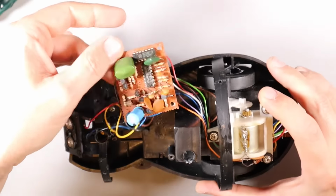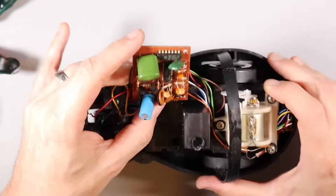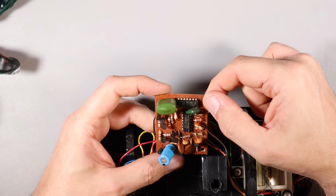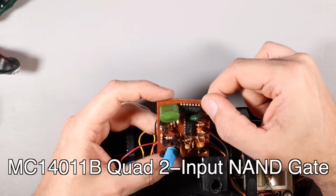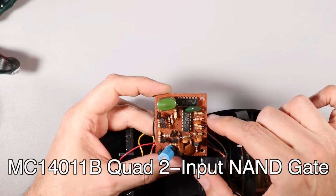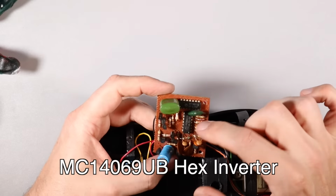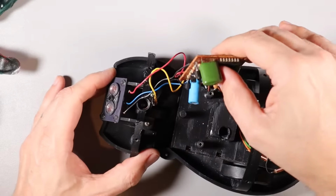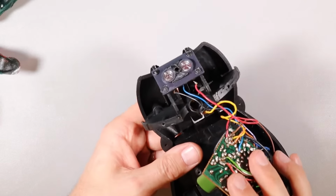Well, on that board, we do have a couple of ICs and quite a few transistors there. And then there's two chips on here, an MC14011B maybe, and then another one, an MC14069UB. So I'm not sure what those are. Maybe I can look those up. If I push those aside now, we can see, I think, a bit better what's going on with the wheel.